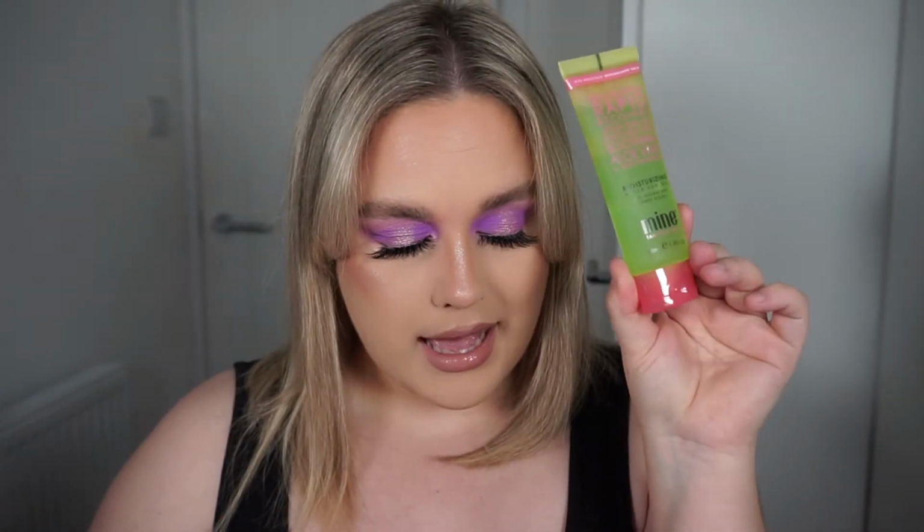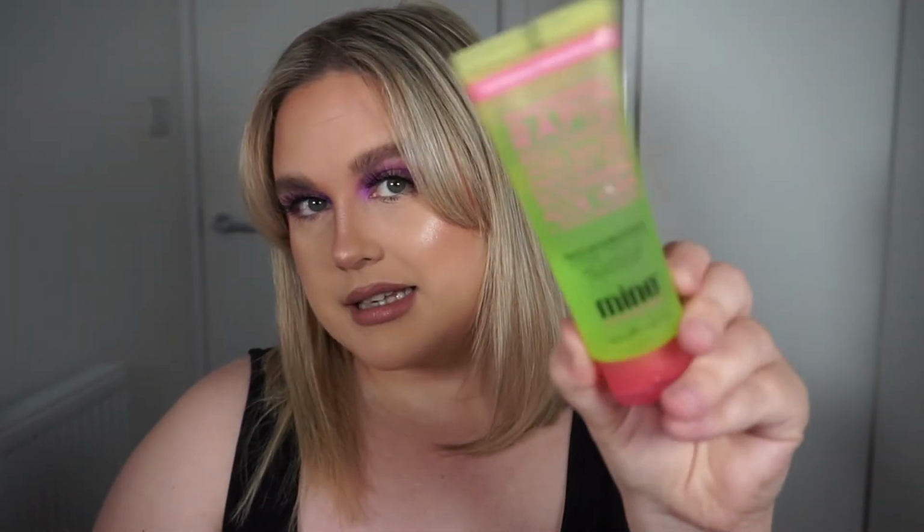So let's have a look what we have for this month, guys. First up, we have some After Sun. We have the Rapid Recovery After Sun Gel. This is by the brand Mine Tan, and this is a deluxe mini. It looks quite a good size, I would say.